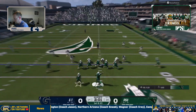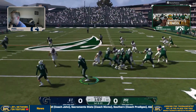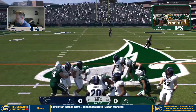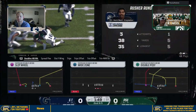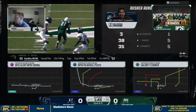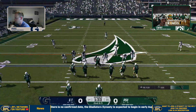1st and 10 from the 34-yard line. 2 minutes to go here in the first. Haskell is going to keep it on a triple option. Throws it left side to Miller. Miller had a lane there for a second, only one man to beat. Couldn't get away from it. Gain of 5 on the triple option. 2nd and 5 now for the Vikings. Defensive battle so far here early in this one.